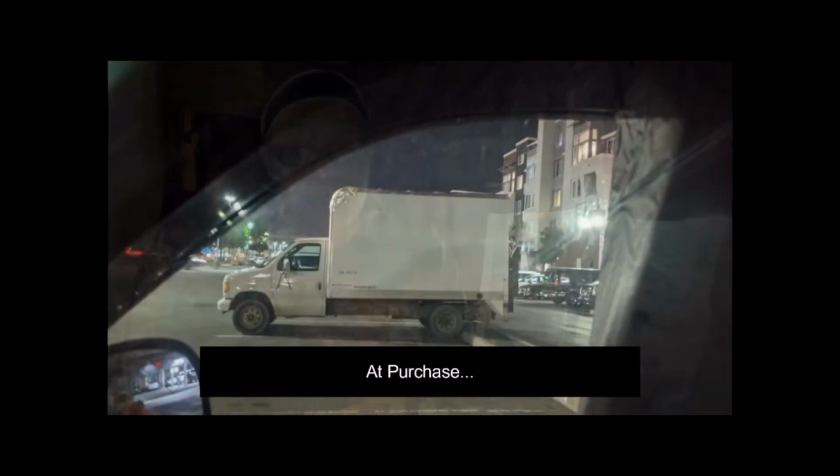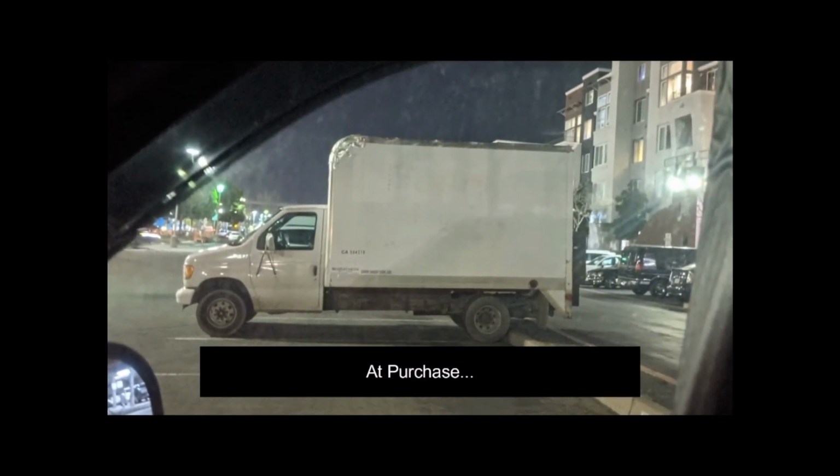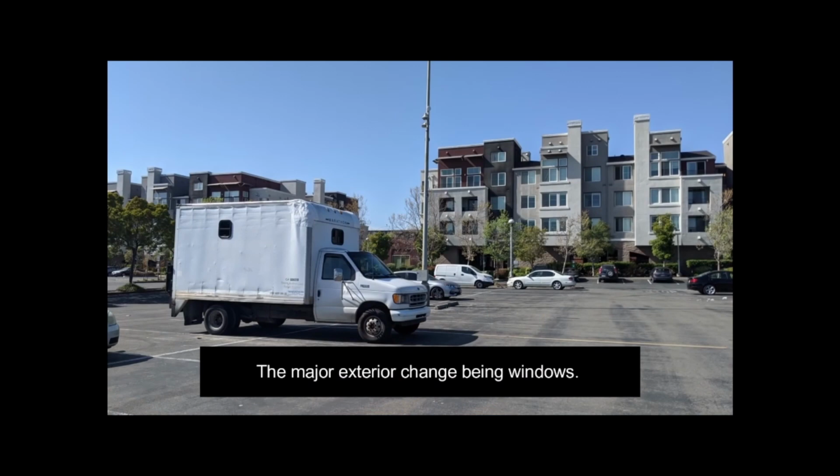So one thing I have kind of skipped over, and it happened in parts, happened on the outside of the truck. Now, I haven't done much to the outside of this truck. It's still basically the same little bummy white box truck that I purchased. And honestly, the outside of the truck is a little bit ugly.